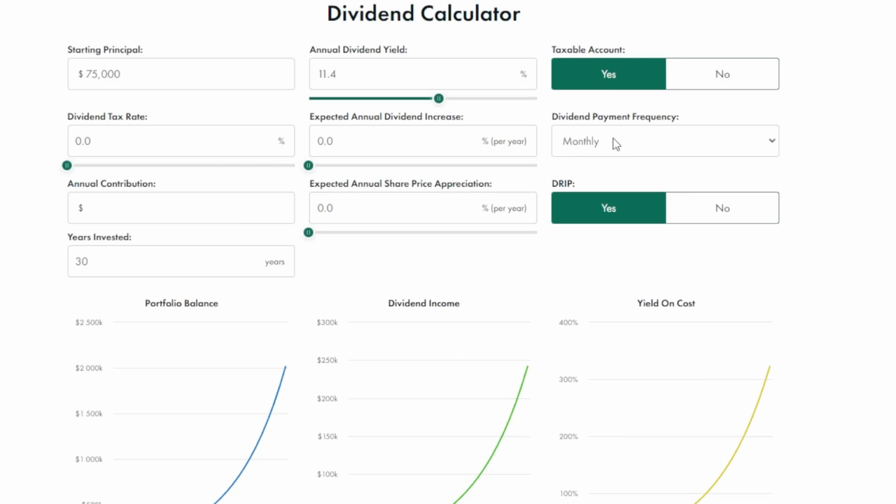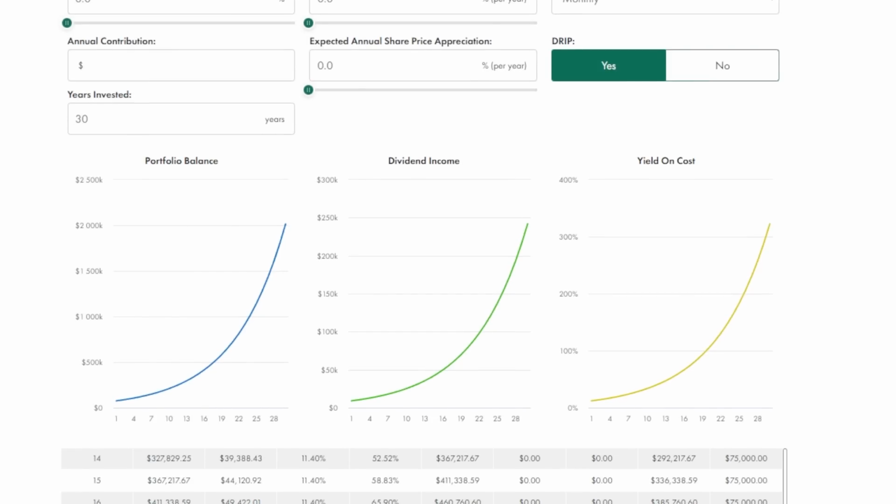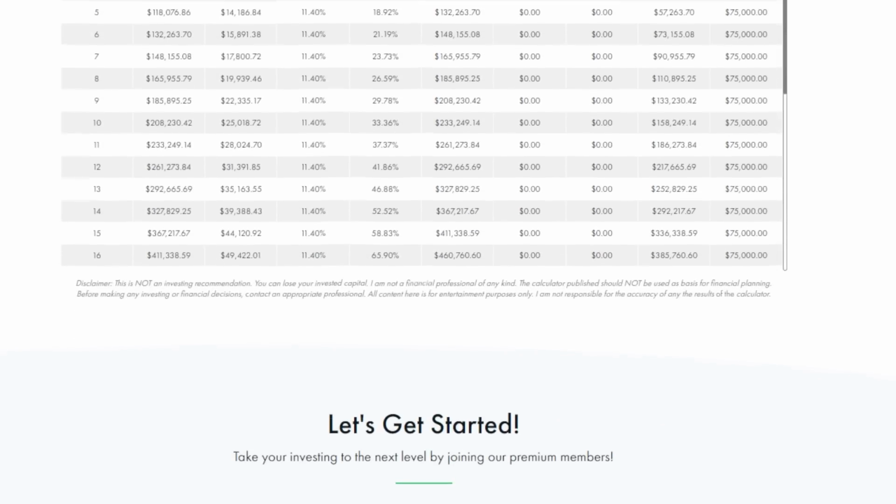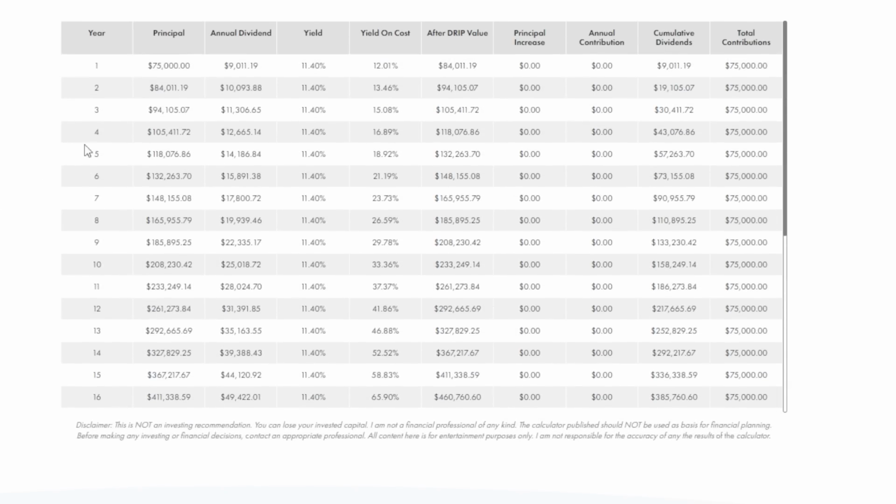The dividend payment frequency is monthly, and these dividends are going to be reinvested to buy more JEPI shares. So that should speed up the process over the next 30 years. I'm currently 30 years old, so I put 30 years invested just to see what things will look like in the next 30 years. As we can see right here, these are the numbers that the dividend calculator spit out.